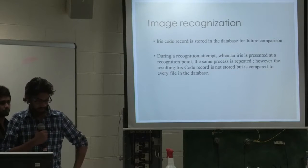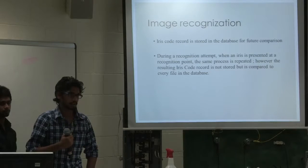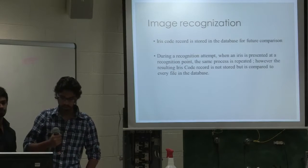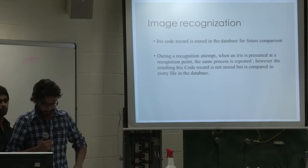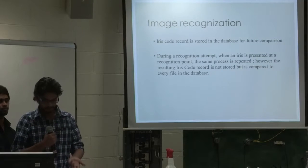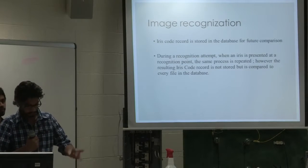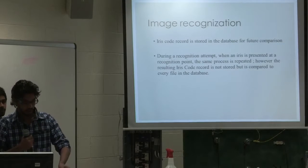The iris code record is stored in the database for future comparisons. If any person dies or anything happens to them, it can again be used for future comparison. Then during a recognition attempt, when an iris is presented, the same process is repeated. However, the resulting iris code record is not stored, but compared to every file in the database where the data is stored.